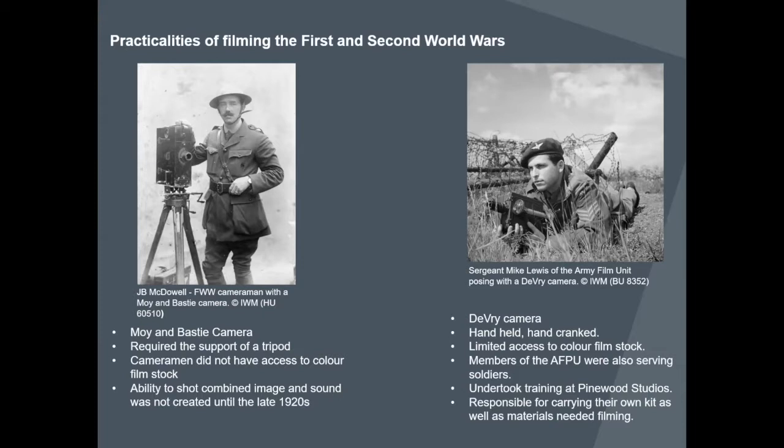And then we have a Second World War camera, and this is a de Frey camera. And as you can see, it's much smaller. It can be handheld, although it can be mounted on a tripod as well. But it is also a hand cranked camera. The British Army had limited access to colour film stock. So again, the vast majority of our Second World War collection is filmed black and white. And the same for sound. Combined image and film stock was expensive and not very easy to come by in the middle of a war. So again, it's all shot mute.